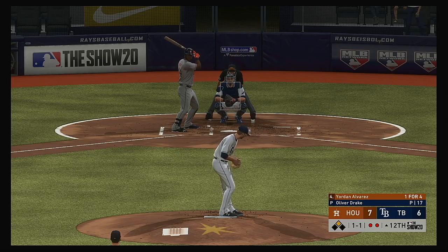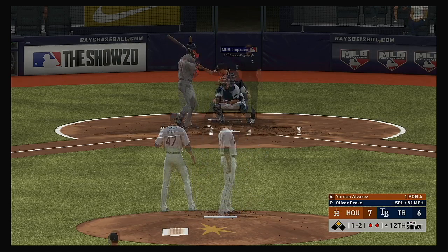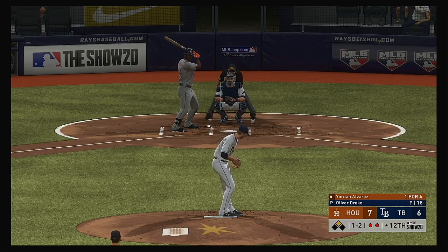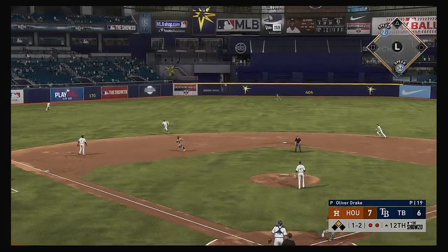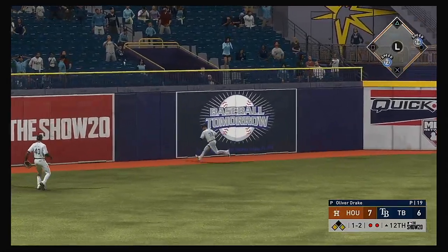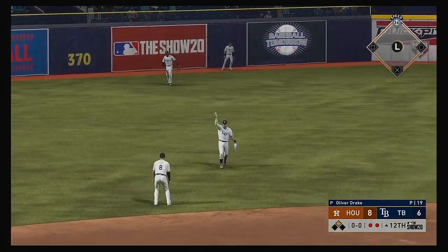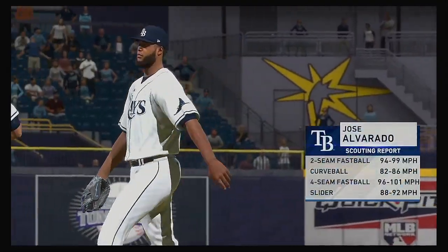The batter, number 44, designated hitter, Yordan Alvarez. So now to the plate, Yordan Alvarez. Strike taken as that one crosses over the inside part of the plate. Well hit the other way, and it's into the gap. As he arrives at second without a play, a run will score on the play as well.